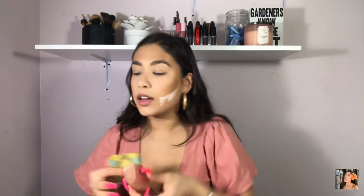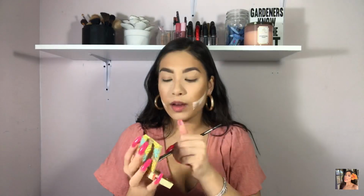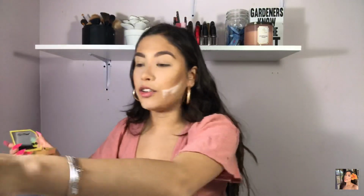Because this does look a little more cool, I think it's gonna be perfect for nose contour as well. And I think these types of duo products, it smells like pineapple, are key for when you're traveling, because you don't have to pack too much. I am saying that right here the concealer picked up some of the foundation, and I see it very little because I'm being super observant.